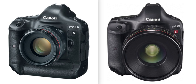It does 4K video. That's the only difference between these two cameras, other than the C and the X. Of course, they have different lenses on, and these two pictures have different lenses, but the cameras themselves have nothing to differentiate them, except for the fact that the 1D C does 4K video and costs $4,000 more. Which means that you can now get two 1D Xs for the price of one EOS-1D C.